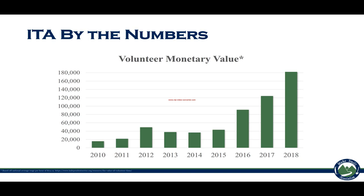value. And the significance of this is we can use those hours a lot of times, like if we're applying for grants and things, as kind of a cost-sharing measure. So if we can show that we're going to be sending X amount of people out doing X amount of work, we may be able to get some sort of a match from the Forest Service or some other granting entity. So it is important that we increase our hours and our donations.